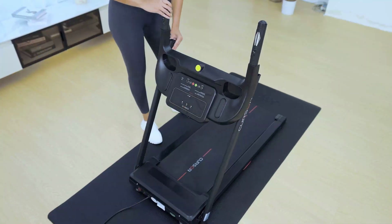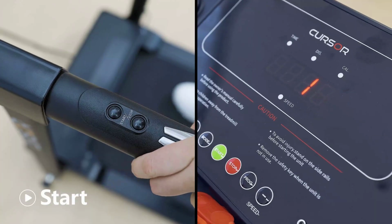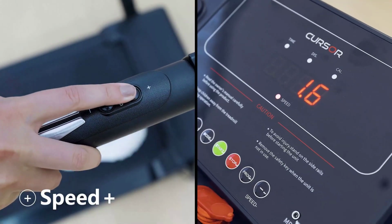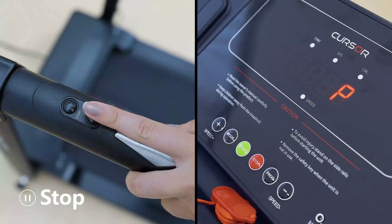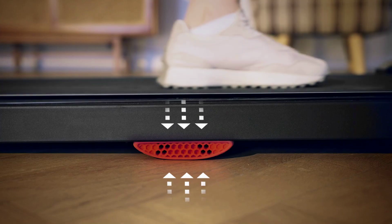Living in a small apartment myself, I really appreciate how they've thought about the space-saving aspect. It takes about 15 seconds to fold it up, and the detachable knobs and wheels on the bottom make it super easy to move around. I've been storing mine behind my couch when I'm not using it, and it works great.